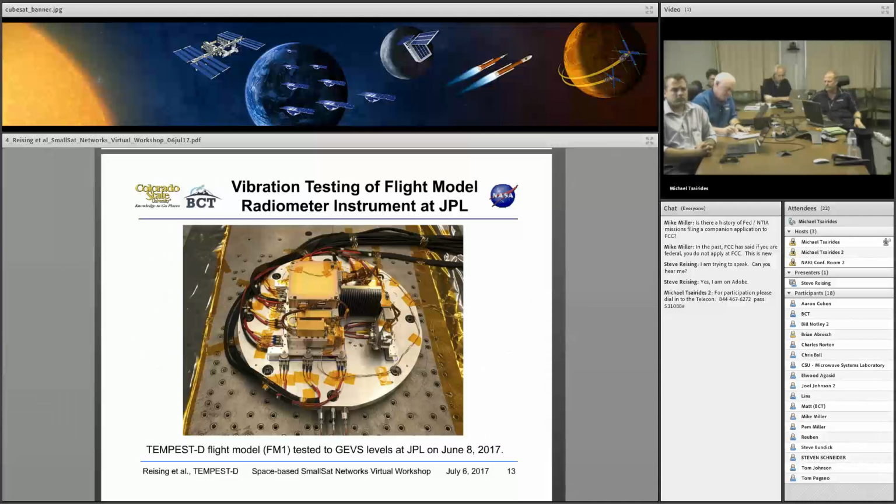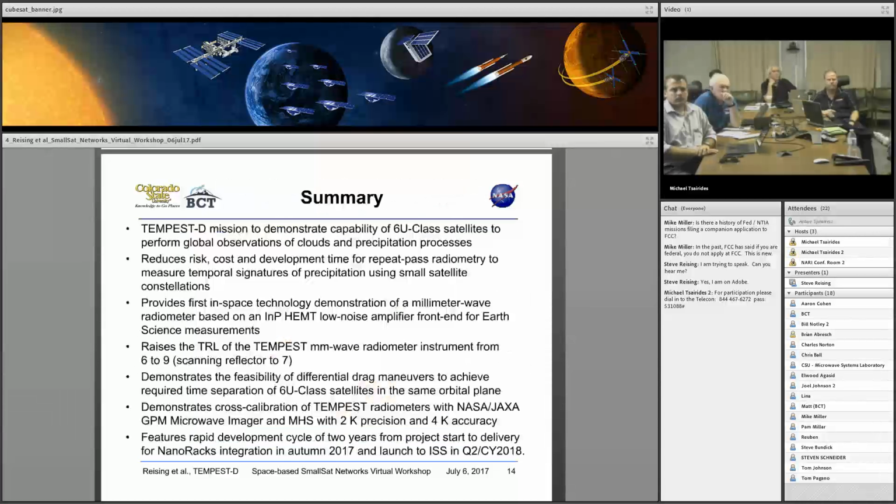And then the lowest frequency is shown here at 85. Basically, this dual frequency feed horn divides in waveguide, does frequency division, and the lowest frequency front end and detector is shown here. It also goes into the back end. The instrument passed vibration testing to NASA GEVS levels at JPL the first week of June, and we did pre and post receiver testing. With that, today the flight instrument is in the thermal vacuum chamber at JPL. It's a special new chamber for up to 6U CubeSats, and so we're looking forward to seeing results on that.